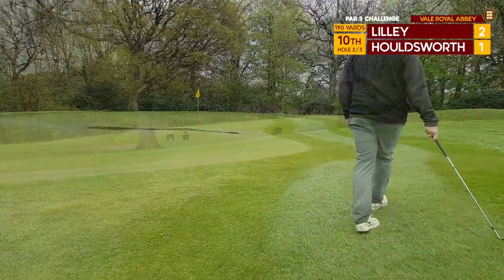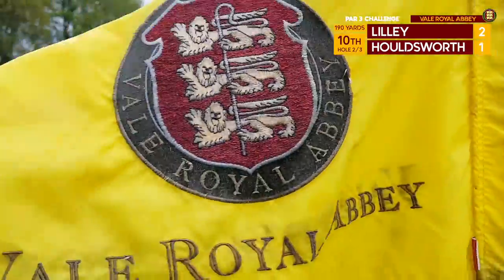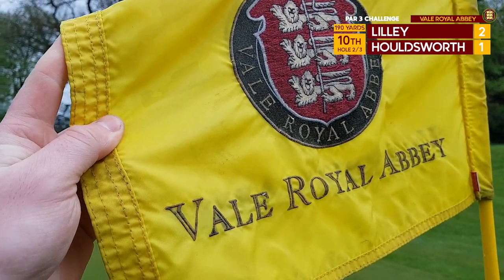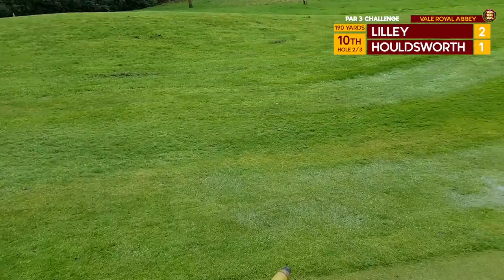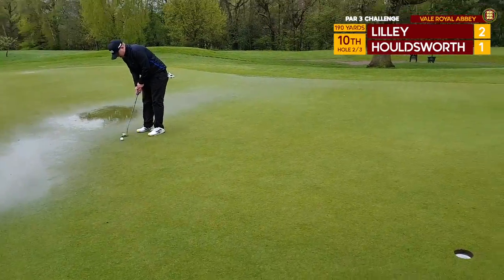Both got relief. I was just saying, that is pretty cool, isn't it? Pretty cool, yeah, pretty cool flags. Cool. Beavis and Butthead impression there. Cool.